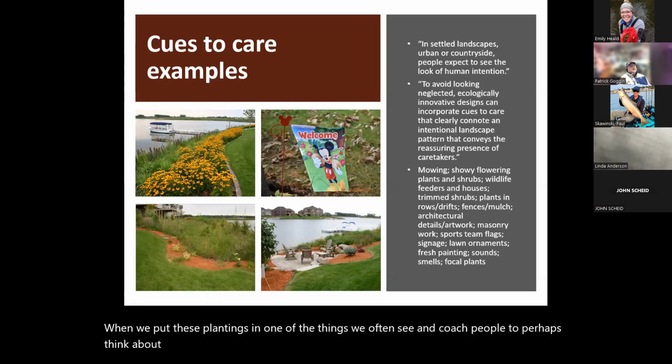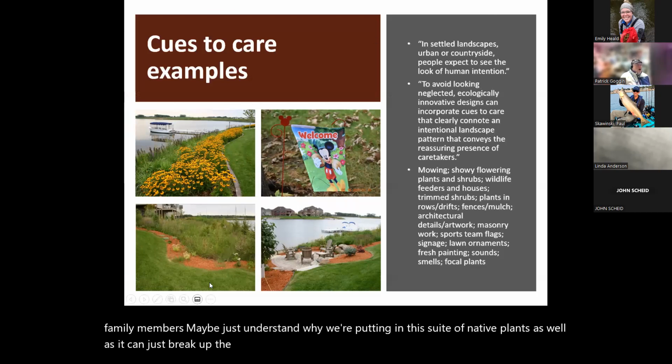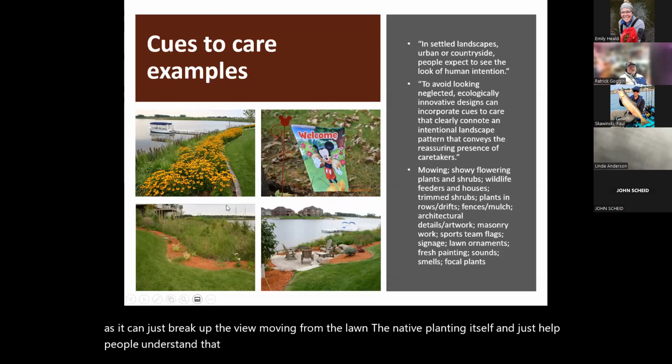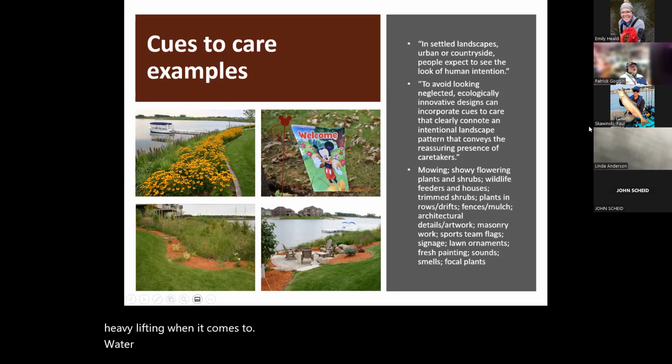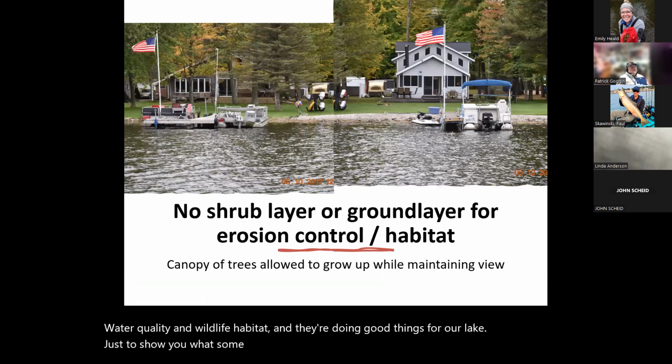is putting little cues to care in with the planting to help neighbors as well as family members just understand why we're putting in this suite of native plants. It can also break up the view, moving from the lawn to the native planting itself, and help people understand that these native plants have a purpose, that they're doing some heavy lifting when it comes to water quality and wildlife habitat, and they're doing good things for our lake.